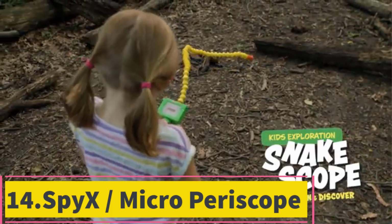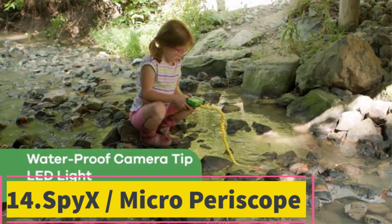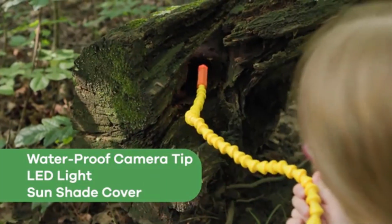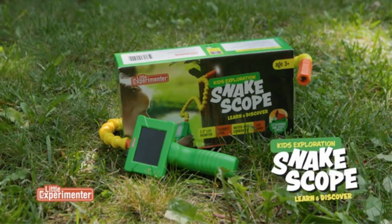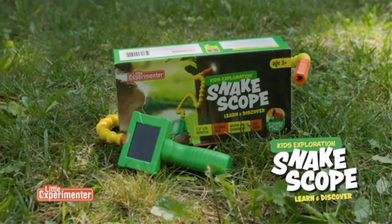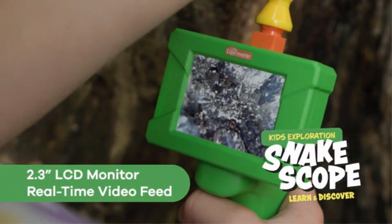Product 14. Product name: SpyX Micro Periscope. The SpyX Micro Periscope is a portable spy toy gadget designed for kids who love role-playing and adventure. This compact device offers an exciting way for young spies to see around corners or peek over walls, adding an element of fun to their imaginative play.